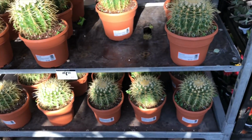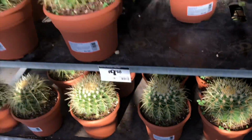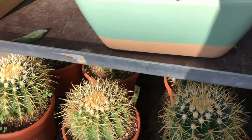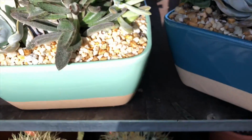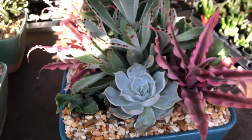Look at the cute barrels. $10. Those are so cute. Okay, I might have to get that. I might have to. Oh, this one's got a lot there. I think these are $20. I just want to make sure that they're $20. Hold on. Yep, they're $20. I think that's a really good deal.